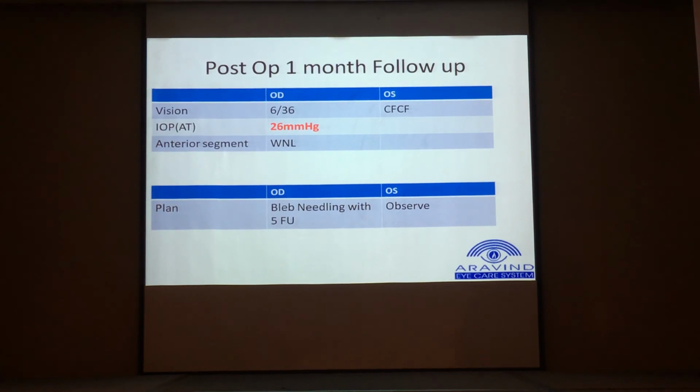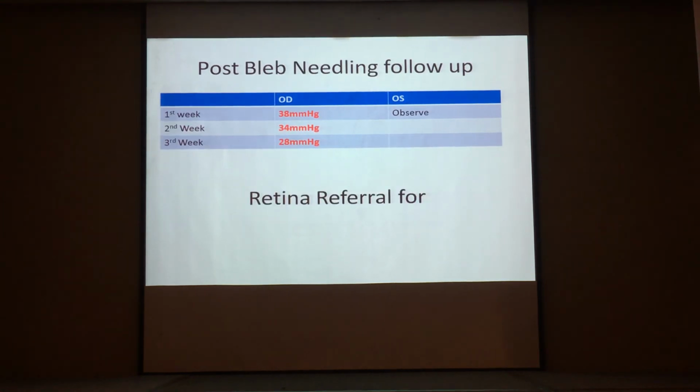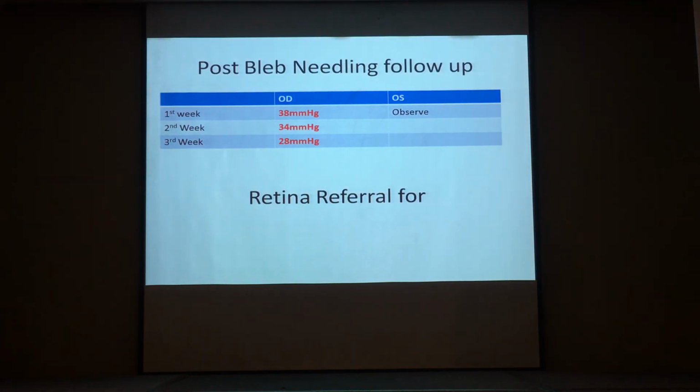You did 2 FFA very quickly, right? Yes, within 1 week. What was the reason for repeating that FFA and ICG? No, actually, when the patient came, 2 people were following, Dr. Lavanya, my colleague, and myself. So when I saw the next time, the first time ICG was not done. So ICG we did simultaneously. So I think one of the things is how do you investigate cases like this at this stage?